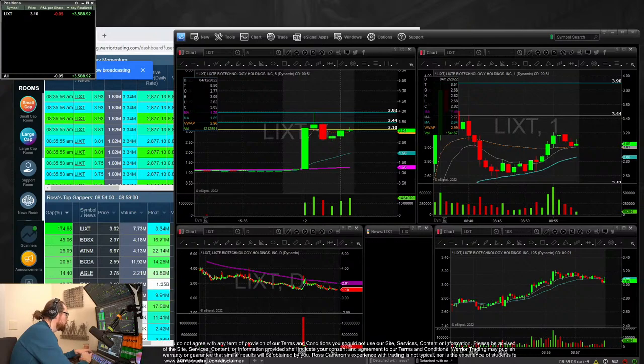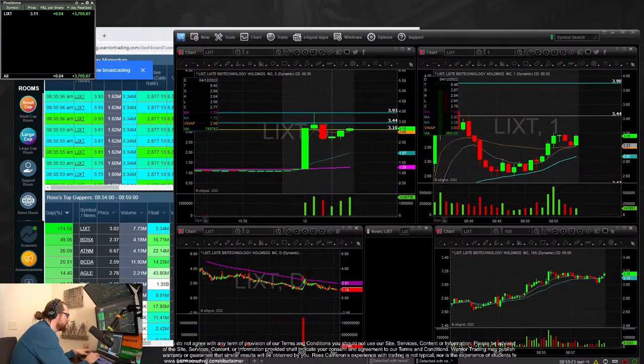My order didn't fill, obviously, at 2.97. High of this current candle is 3.12. Added at 3.13, now as it's curling back up, there's 3.19. Let's see if we get the breakthrough. Can we break through 3.20 right here? And then 3.21. The flat top breakout. Added at 3.18, looking for the breakthrough 3.19 and 3.20.